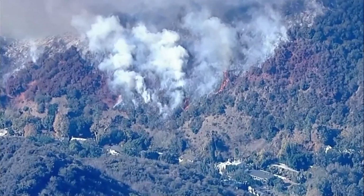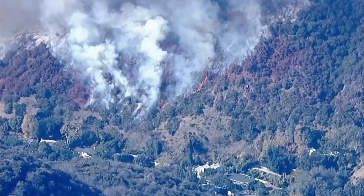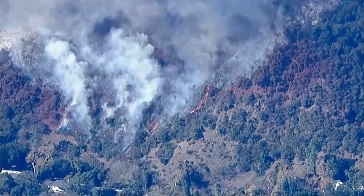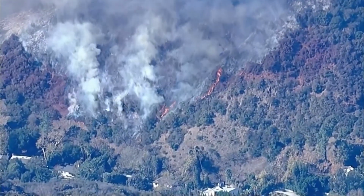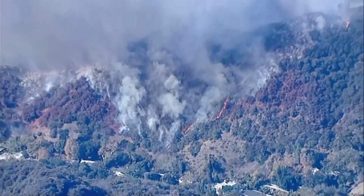You could see right there at the center of your screen that pink hue on the hillside. That's where fire retardant has already been dropped. And you could see the white smoke, a little bit less fire activity there, but I'd be a little bit concerned about the flare-up we're seeing on the right side of your screen and the flare-up at the center of your screen, because that might be below the fire retardant.